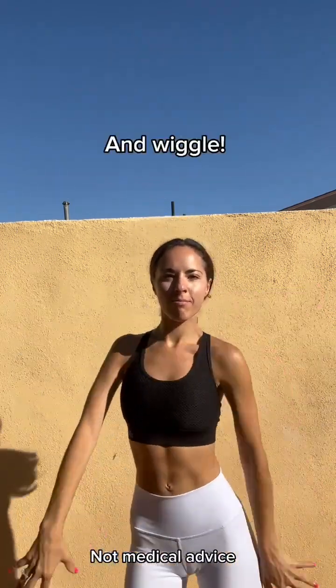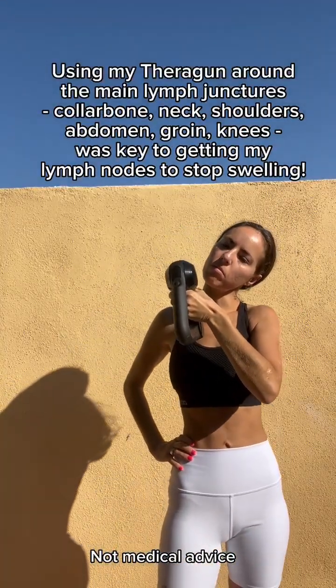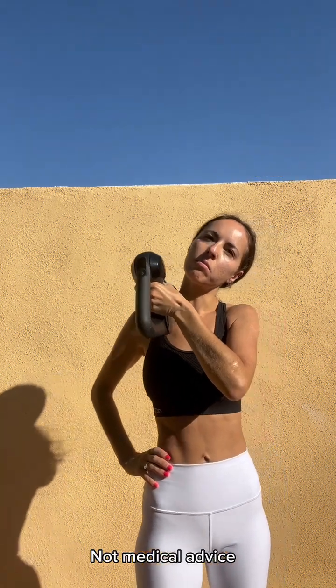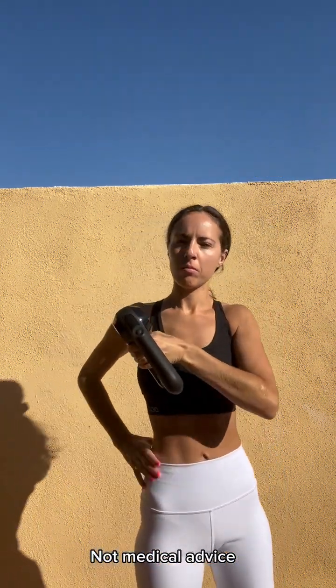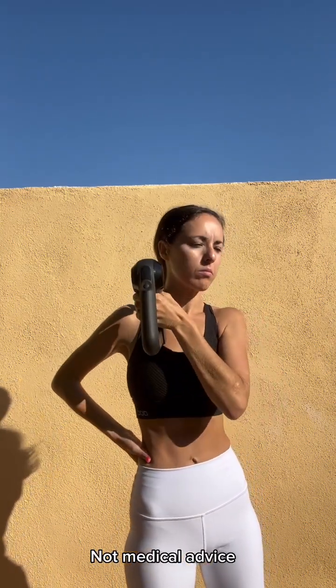There's one more thing that's been a total game changer for me, and I've never heard anyone talk about this. The other game changer for me, in addition to adding in the mobility work, has been adding my Theragun to my lymphatic health routine. I use my Theragun on the key lymphatic hub areas: the collarbone, neck, shoulder, armpit, groin, and back of knee areas.